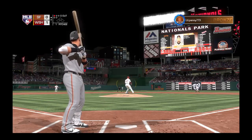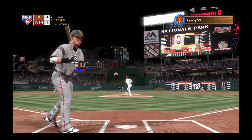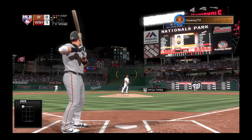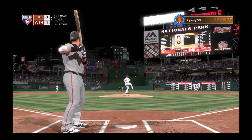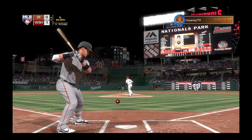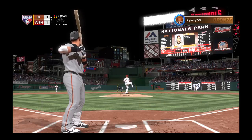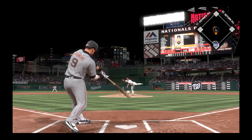Ready with the 1-0 pitch. Takes a high fastball for a strike. Ready with the 1-1. Checks his swing, but this will be strike 2 call. He had some really good late action on that slider right there. It's hard to do anything with that pitch unless you're sitting on it and catch it out front before it breaks all the way in.